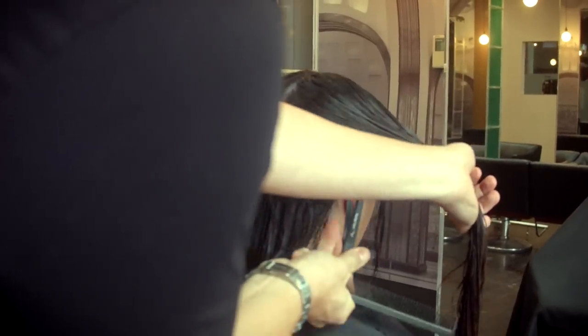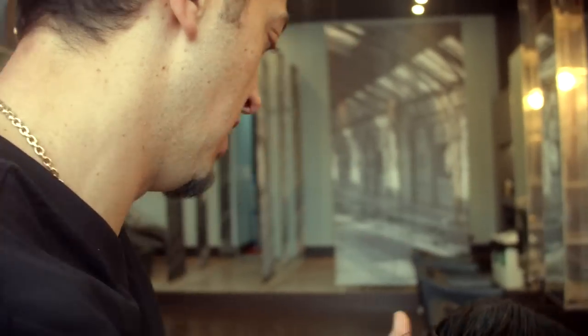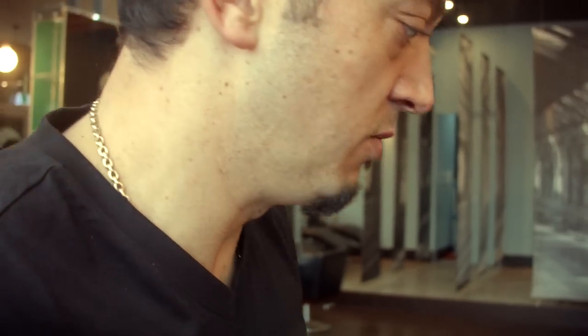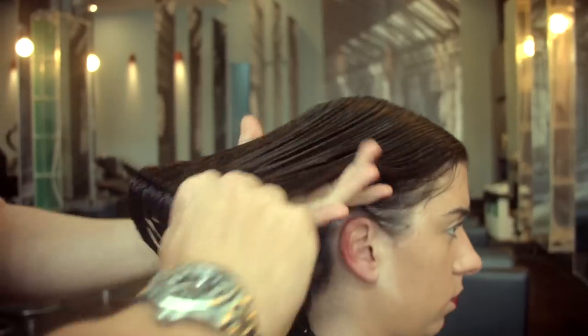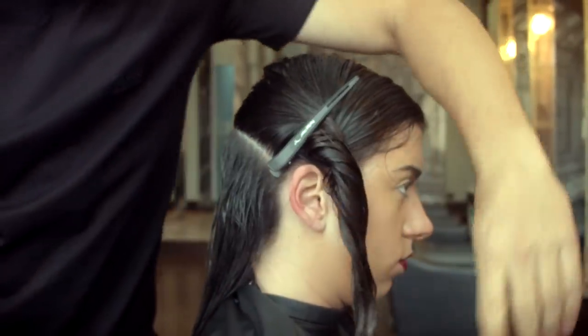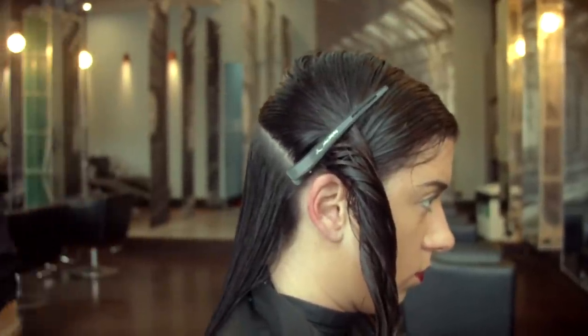I think working neat is always very important, but at the same time, everything that you see, everything that I do, is exactly how I'd work in the salon. This is working commercially. So we have obviously time restrictions. I get 45 minutes to do a lady's haircut, so I need to make sure that I can work in that amount of time.